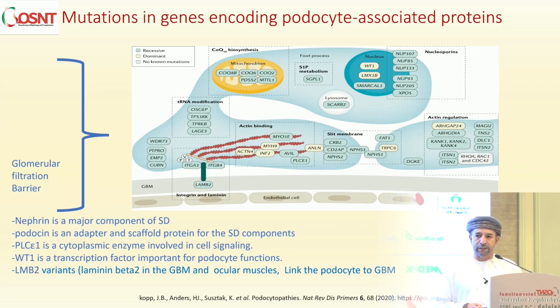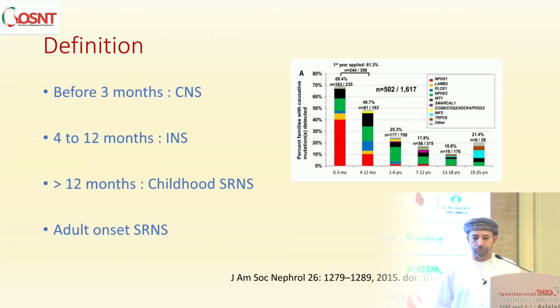The most common genetic cause is NPHS1, which causes congenital nephrotic syndrome. Then NPHS2, which encodes the protein podocin and causes childhood nephrotic syndrome, but can also be seen in the adult form. WT1 can also be one of the causes of nephrotic syndrome in children and adults. And LAMB2 variants, which encode laminin beta-2, a protein important in the GBM and also in ocular muscle, can cause Pierson syndrome, so patients will have renal involvement plus eye involvement.